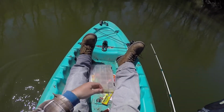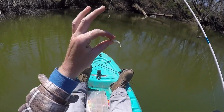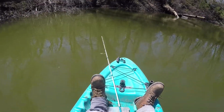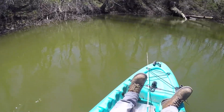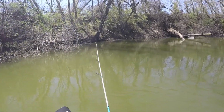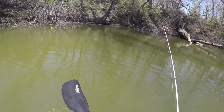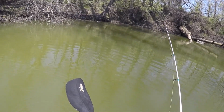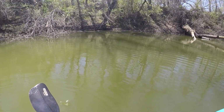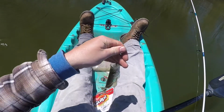And the majority of these fish are being caught on that. If you want to know what that looks like, 1/48 ounce, 1 1/4 inch jighead. And that's all there is to it. Slowly reeling the crappie killer, panfish killer. Oh, there's another one. That's 3 casts in a row on that tree.